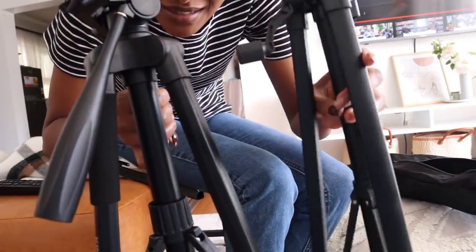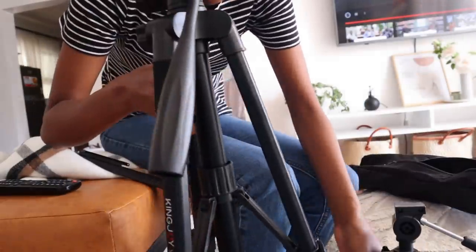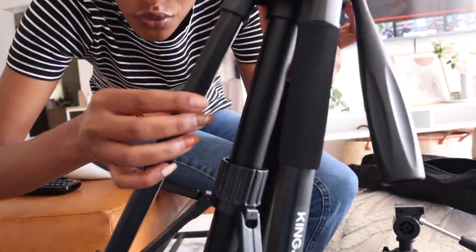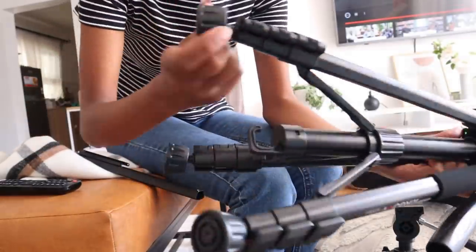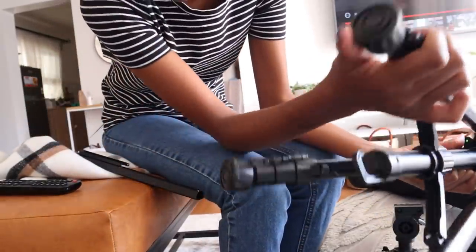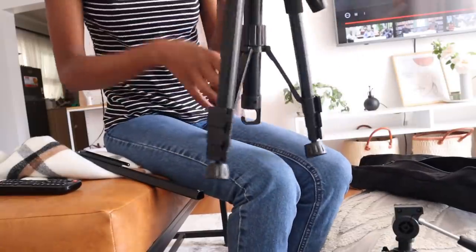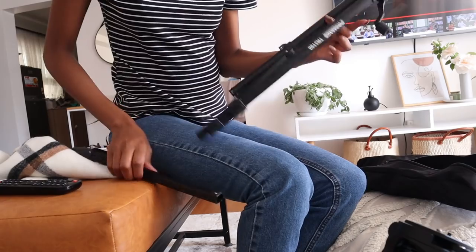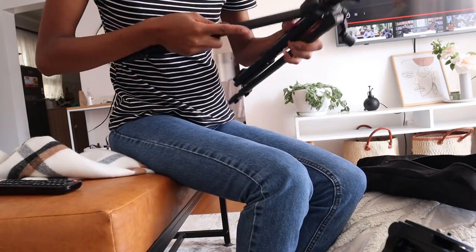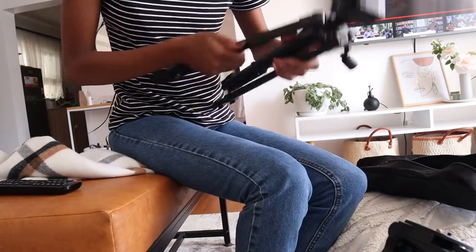I'm so happy. This is such a good investment. I'm so happy with this purchase. I got it from Cameras Kenya, like I said. And I like these 2 legs down here. So let me just set up. Now this other one, I don't know, I'll take it because it doesn't get the job done, to be honest. It's just stressful using it.